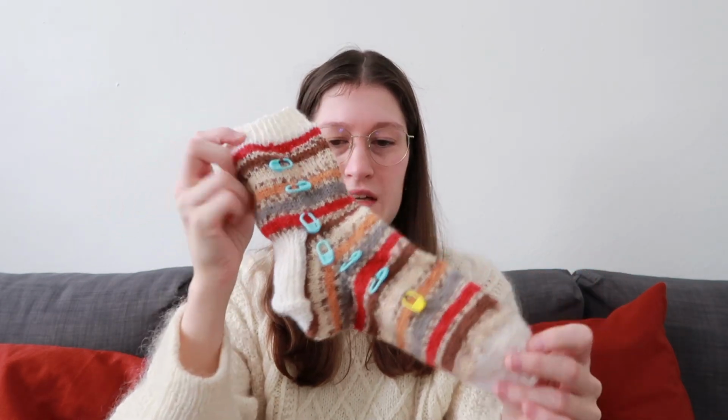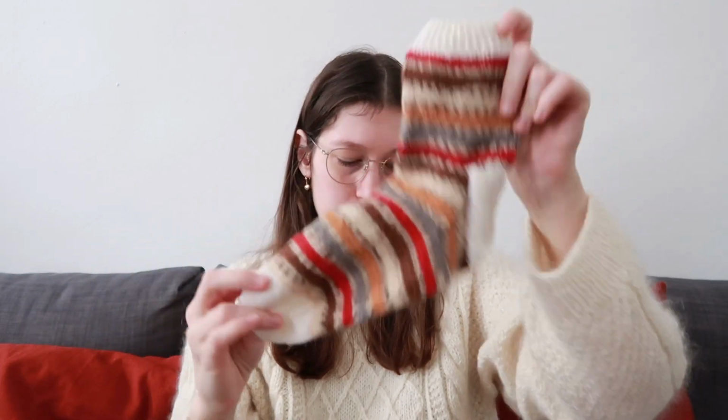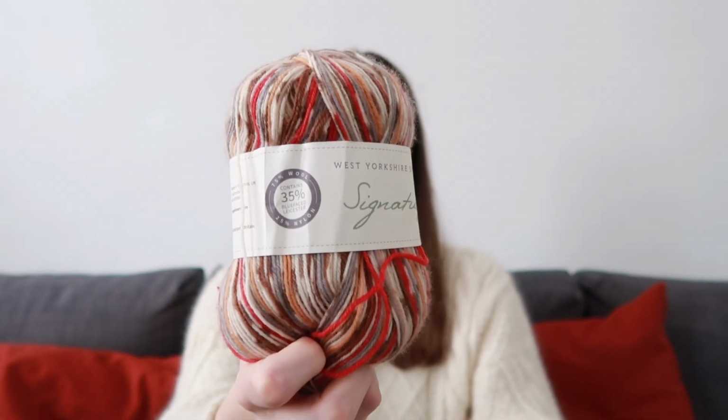This is what it looks like. I think it looks really, really cute. I absolutely love the colours. This is West Yorkshire Spinners 4-ply, signature 4-ply in the colour Robin. I got this from England. I've got 2 balls of it, so I decided to make my family and me matching Christmas socks.